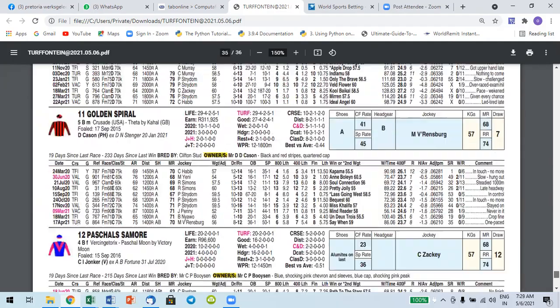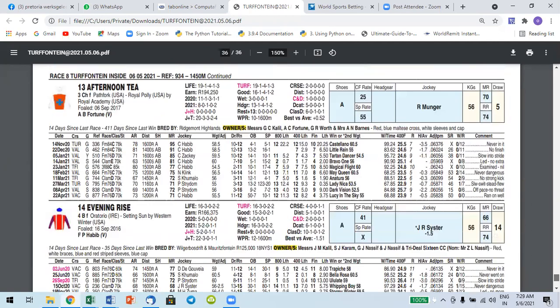And I think based on her last run, when she ran on from behind Lucy in the Sky, I think Ryan Munger from 11 draw today, only drawn 5. And I'm looking for this horse to run a huge race today, Afternoon Tea. Has also run in similar company and even a little bit stronger. And I think today is the day that this Ashley Fortune inmate is going to have a day in the sun, Afternoon Tea. In my outsider selections is numbers 4 and 7.